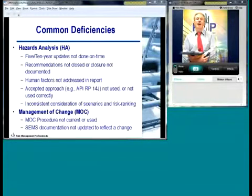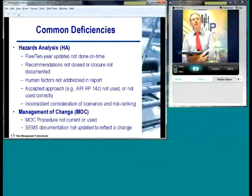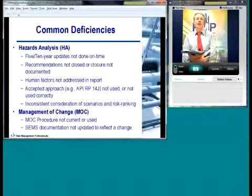Not closing recommendations. You're going to hear this multiple times. Not having an action item that comes out of some sort of safety evaluation and not following through with it is an easy pickup for a regulator to identify that you're not keeping up with your program, and also an easy basis for citation. So don't make it easy for them. Make sure any recommendations that come up are closed out.